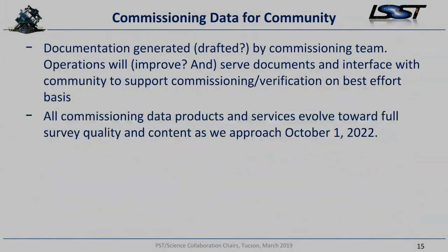Documentation will be an important part of this. We'll obviously want to produce and conserve documents along with the data in the commissioning period. We haven't worked this out in detail yet with the commissioning team. Obviously, the commissioning team will be very busy, but they will also be the people that know most of the information that would go into any document or documents. So the idea is that somehow we will help generate documents that will perhaps be drafted by the commissioning team, maybe with continual improvement by the operations team, and then put out.